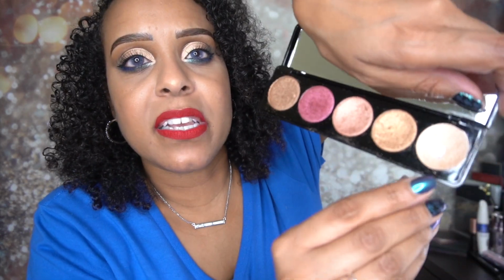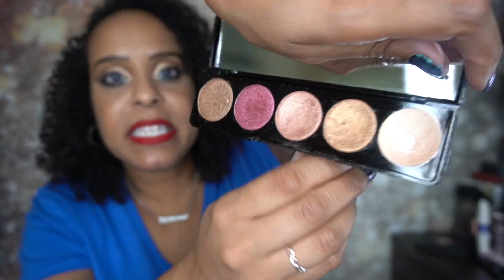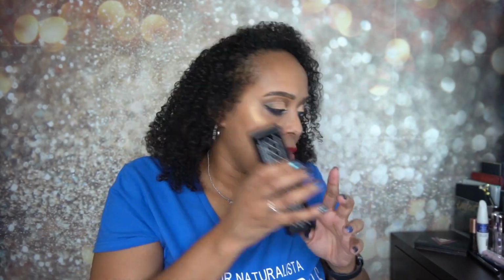So I only use this color right here for my inner portion. That was the only color I used from this palette. I really like this palette, but it's all shimmer, so I normally mix it. But this one is a really nice palette. So I did use that.